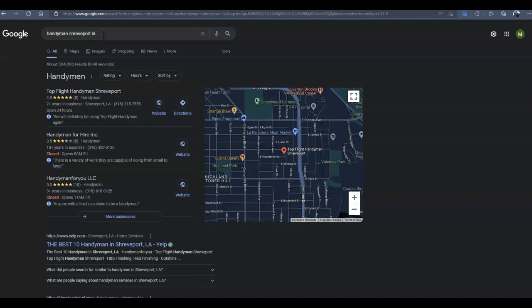But for handyman, this is what we call a buyer intent keyword. All that means is that when someone's searching that service in that city, they have an intention of making a purchase of a product or service. Those are going to be the searches that turn into potential clients.